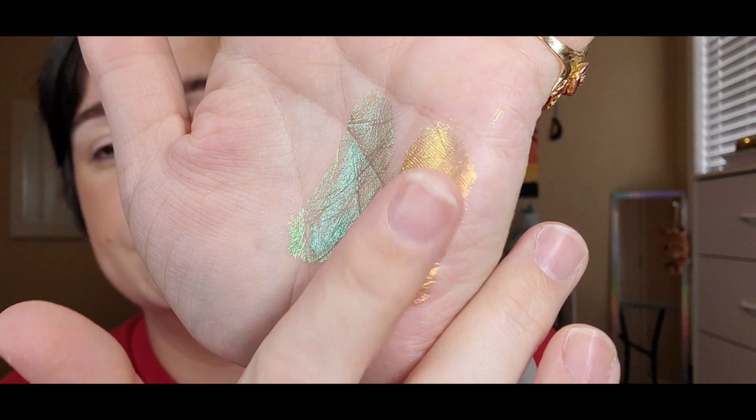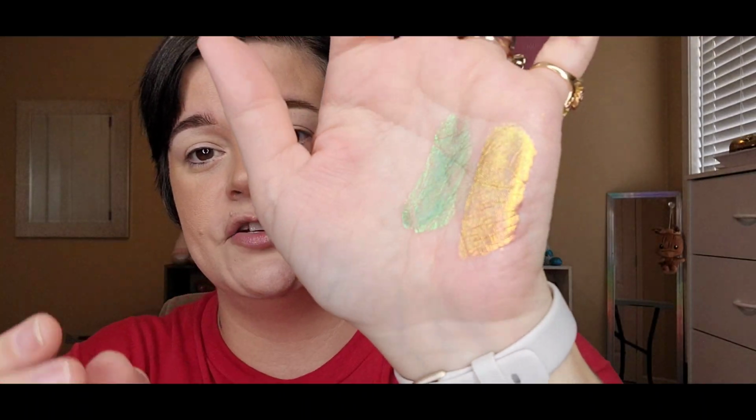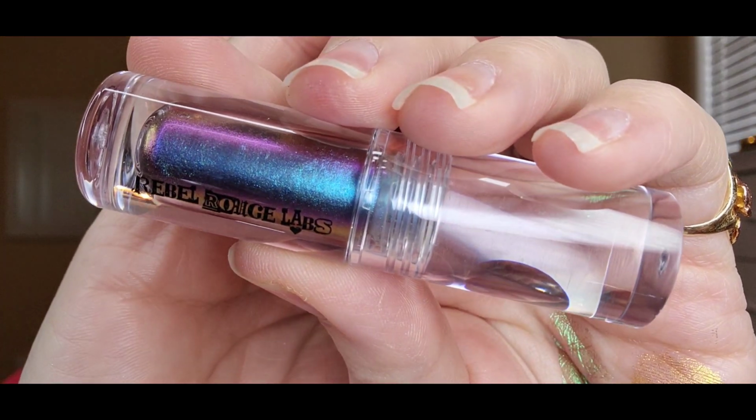And the shade Hydra is already dry, and I'm of course doing this in real time. So that is pretty cool. I'm intrigued to see how quickly they dry on the eyes as well. Next up is Leviathan. And Leviathan, I'm seeing gold, and then it has a strong blue to purple shift.